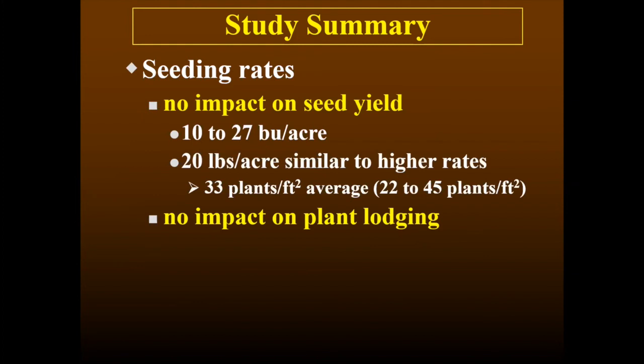And also note the range in the plant density amongst the site years, anywhere from a little over 20 to up to 45 plants per square foot. So certainly we have flexibility, and just adjust as best you can based on what you expect the season to hold, and in particular what the yield potential may be.